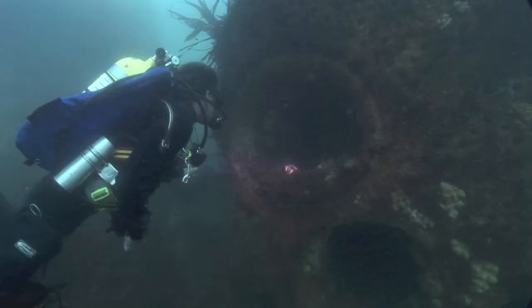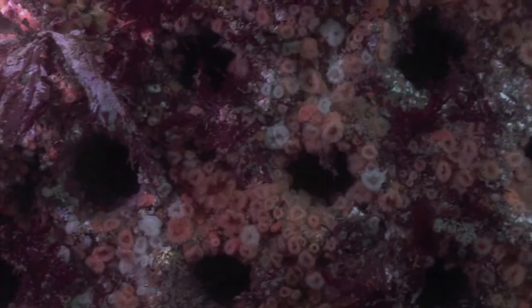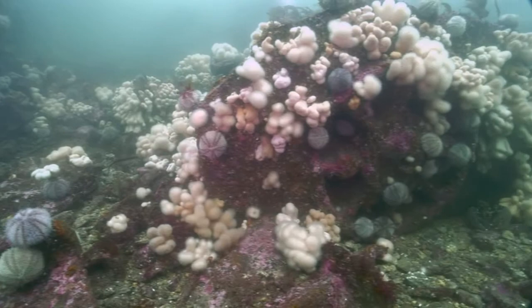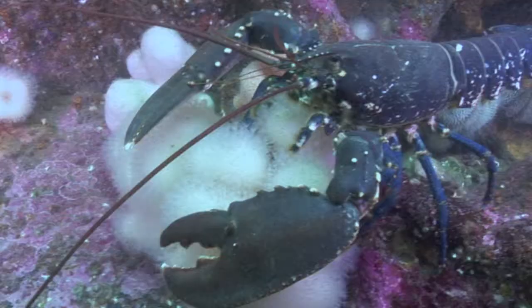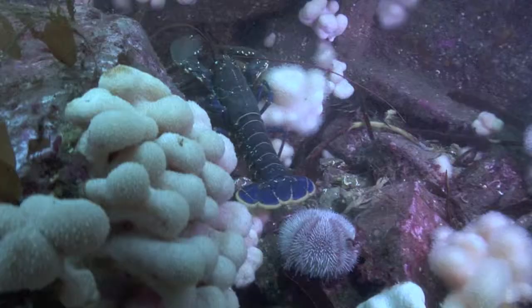Of course, the wreckage is home to other marine wildlife too. There are also many anemones and other species clinging to these structures. Much of the wildlife in the Farne Isles is totally accustomed to the presence of divers. For example, upon our approach, this lobster left its safe hole and went for a short walk, allowing us to follow it.